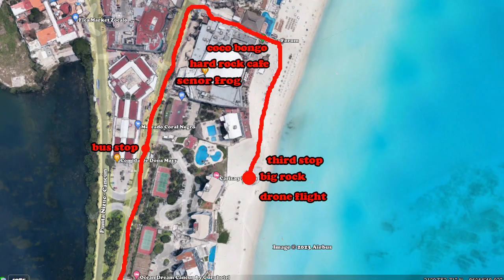And then after that, we'll go to where the ferry goes, where one of the ferries goes across to Isla Mujeres. That'll be along the top of the 7. So let's head to Coco Bongo, Senor Frog, and the Hard Rock Cafe. We'll do some drone flying at the Big Rock. See you there, guys.